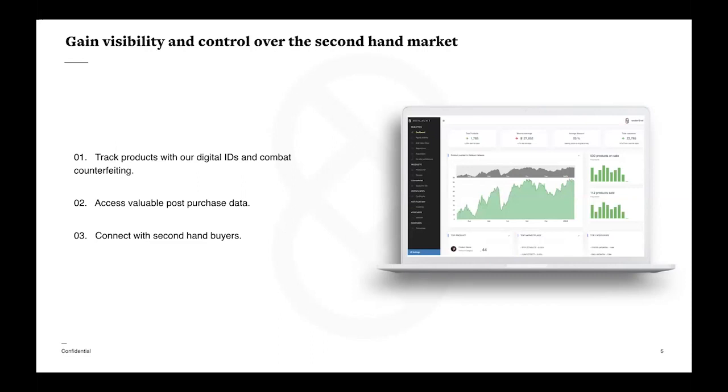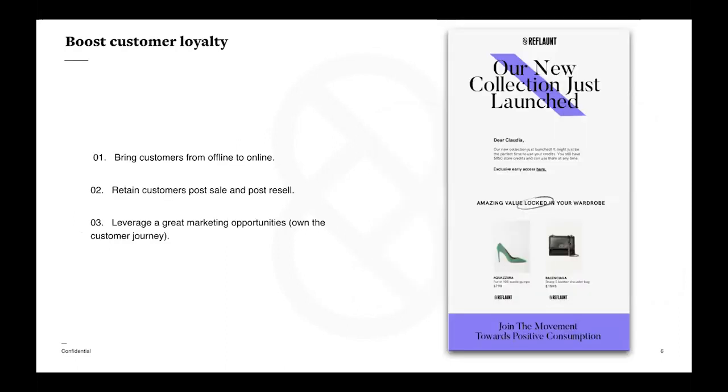The second value proposition is around data, and this is something I touched on a few minutes ago. We've built an admin platform on which brands can visualize a number of data sets around secondhand transactions. And here the objective is really to allow brands to gain more visibility on this gray market, get a better understanding of what's happening outside their stores. But the greatest opportunity is really around the marketing that could be done around this service.